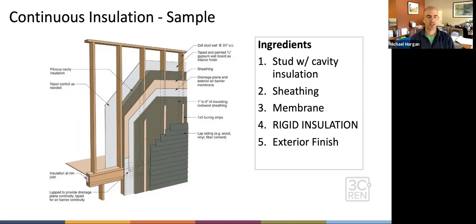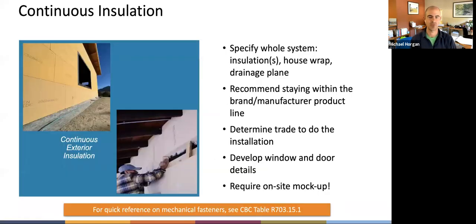It's important to note that there is no one panacea. We're not giving you a detail and saying, hey, do this detail, problem solved. You can still be wildly creative as architects and come up with anything that works. You do not have to use this sample. This is one way of doing it. I have done it this way, and I don't want to pat myself on the back, but pretty successfully. But I've also done other ways with different systems that have worked just as well.